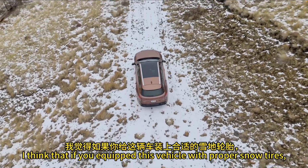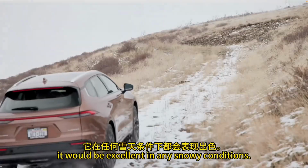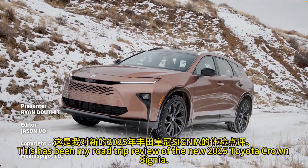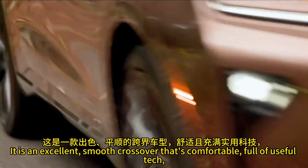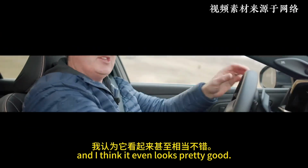I think that if you equipped this vehicle with proper snow tires, it would be excellent in any snowy condition. This has been my road trip review of the new 2025 Toyota Crown Signia. It is an excellent, smooth crossover that's comfortable, full of useful tech, and I think it even looks pretty good.